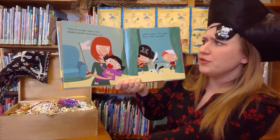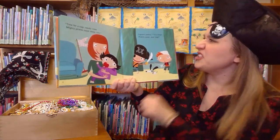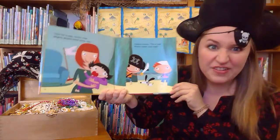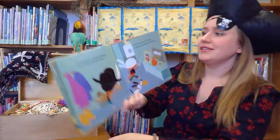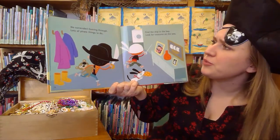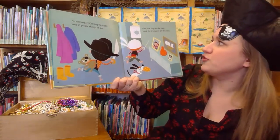Time for a nap, rowdy crew. Mighty pirates need sleep too. Captain sneers. To the trap. Pirates never, ever nap. Uh-oh. No surrender. Coming through. Lots of pirate things to do. Find the ship in the bay. Look for the treasures on the way.